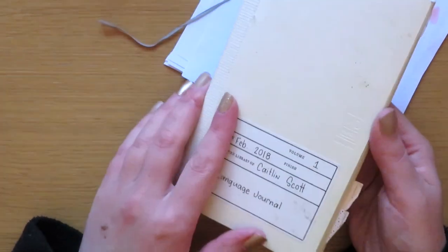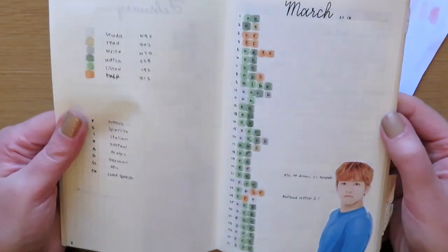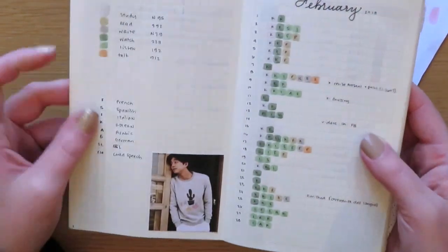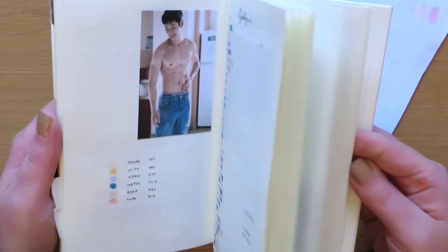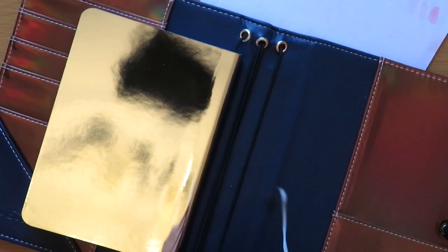Since I did start in February, I have basically all of 2018 minus January because I hadn't started it yet. And so I'd really like to get an entire, like another year in here. So that's what we're gonna do for the language log. So that we can kind of put to the side.